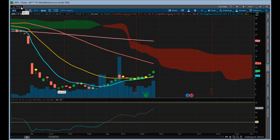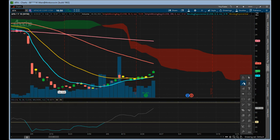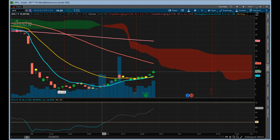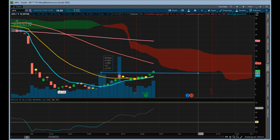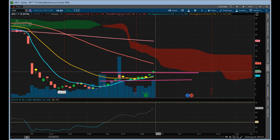So oil, interesting enough, a lot of positive action on some of the oil stocks today. There's some option flow on it today, some good volume today. So APA, right, trying to work its way up a little bit. I like it. Right, basically got out of this range with some good volume. I would have liked to have seen a little bit better candle, but got out of this range right here. So let's see if it tries to work its way up, tries to get to the 50 moving average. That could be very interesting.